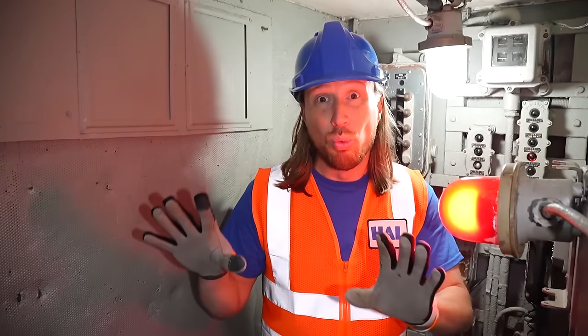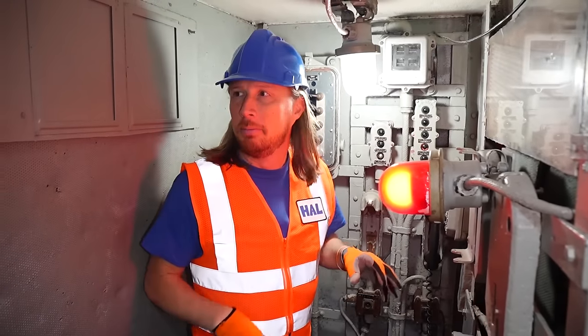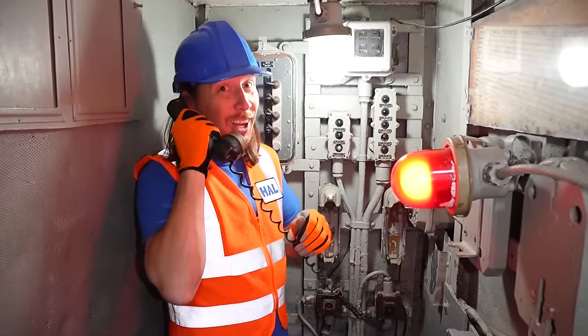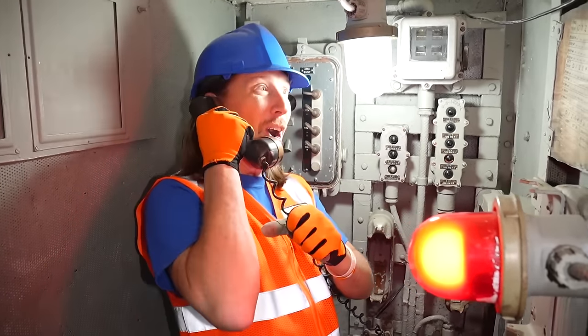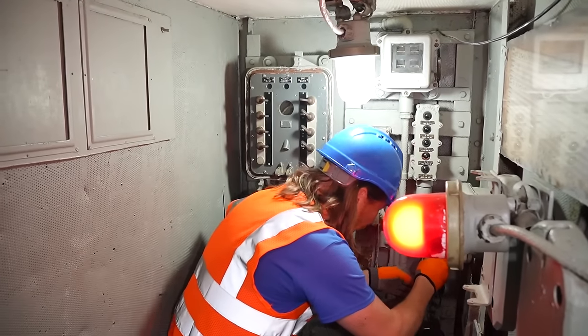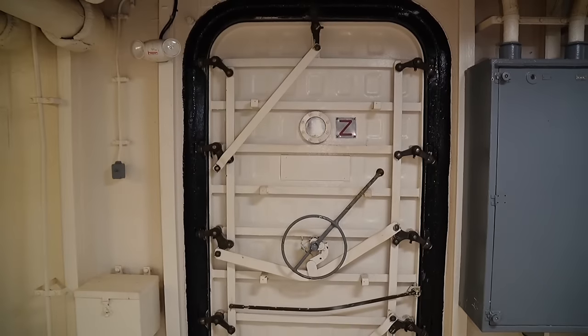So when it got really, really loud in the engine room, they would come to this spot, the phone booth. Look. Here's the phone. And they can call up top to the captain's bridge. Oh, yes, sir, captain, right on it. Oh, that's great. It's like they had their own telephone booth in the engine room.